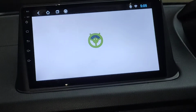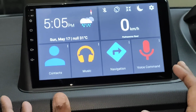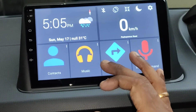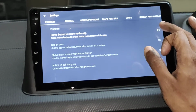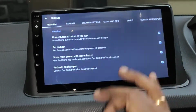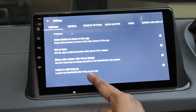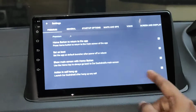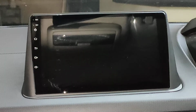And if you switch this on, you will find this kind of display. And what you can do is, in the premium version, the paid version, you will find a home button like this, and you check this and set it on boot and show the main screen with home button, and check on all these functions, and then you just switch off your car. And now when you boot up this touchscreen, once again it will take a while to boot up.